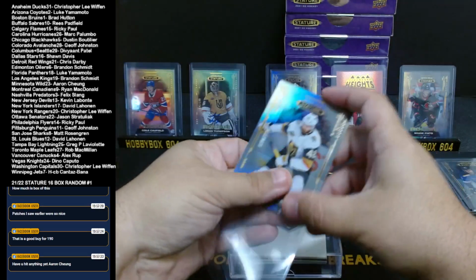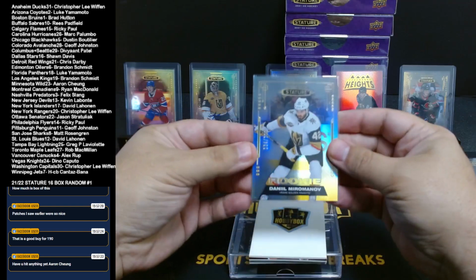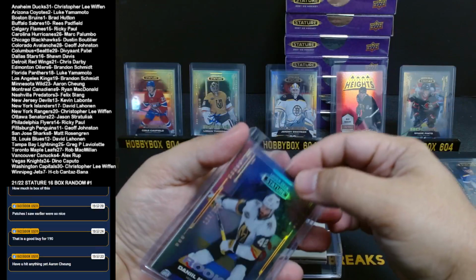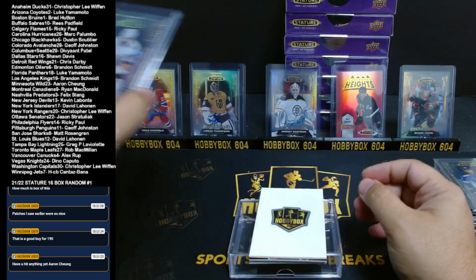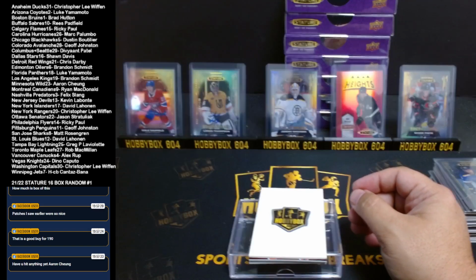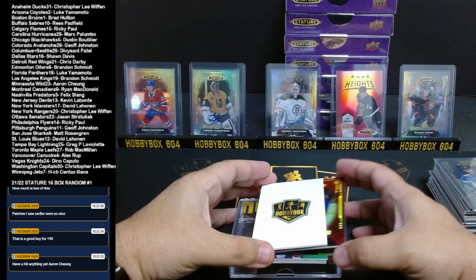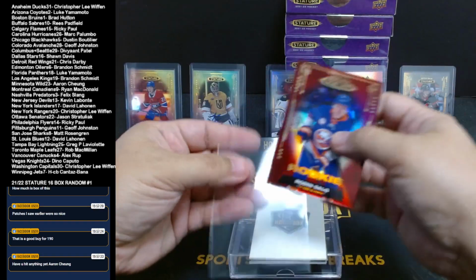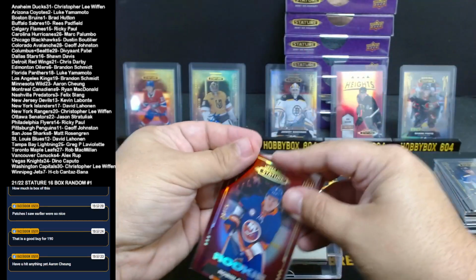134 out of 349, Vegas. Daniel Mirmanov, rookie. He's got one Minnesota card, Amir. Don't tag him. He's in his wedding rehearsal. So, yeah, he's got a few Minnesota rookies. No autos yet. We have a Robin Salo, red, 28 out of 75 for the New York Islanders.